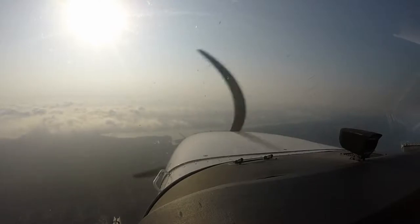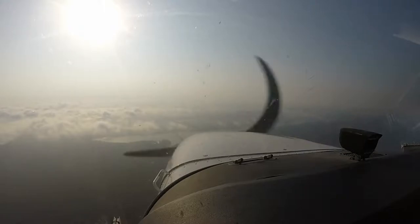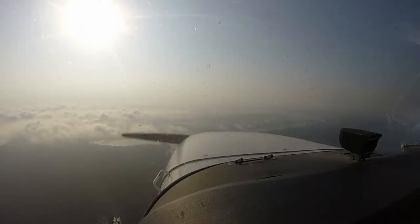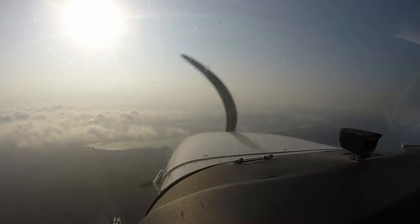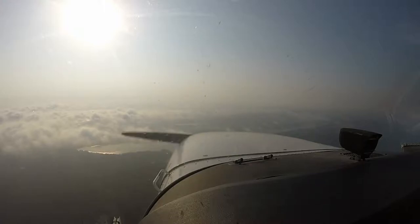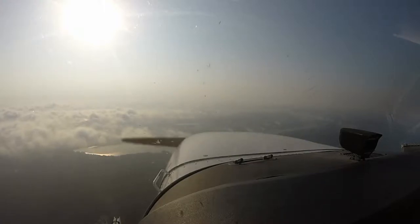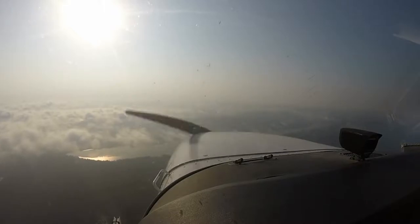It really got some cloud coverage. 394 Juliet Mike, New York Westchester altimeter 3002. 3002, 394 Juliet Mike. Actually, today I'm supposed to file IFR, so it'd be perfect.